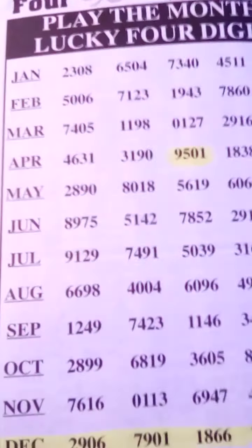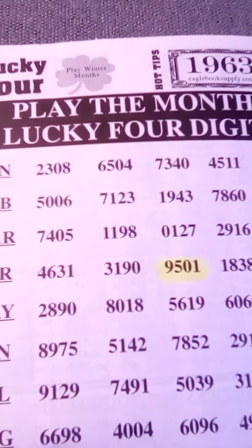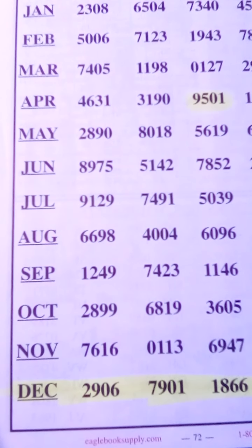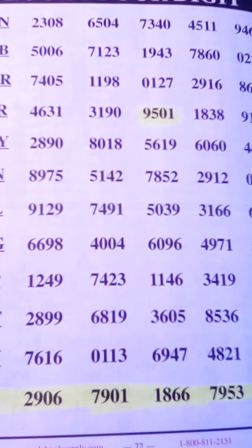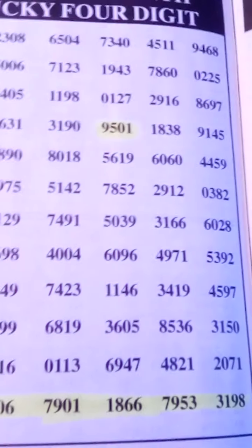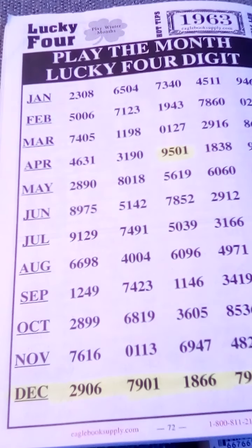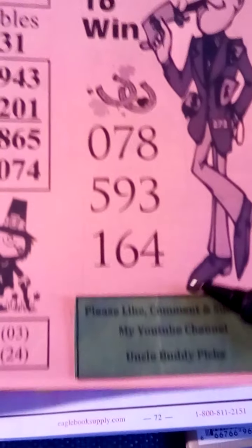Then the last one here we got is play all month, like lucky four digit. We have like a few numbers for December. We got 2906. 7901 1866 and 7953. Then we also have 3198. So over here we have this little section here, y'all.